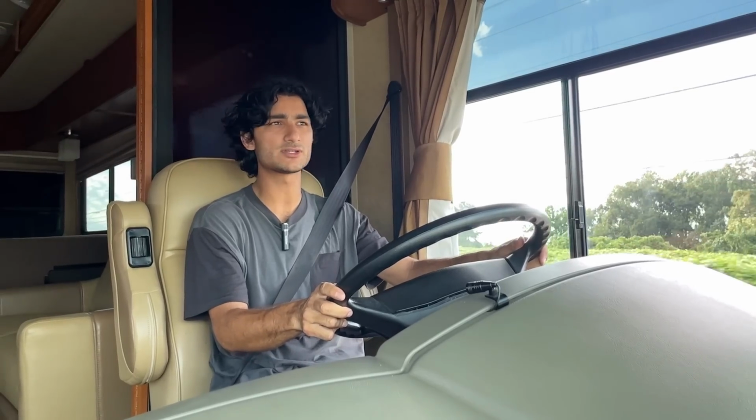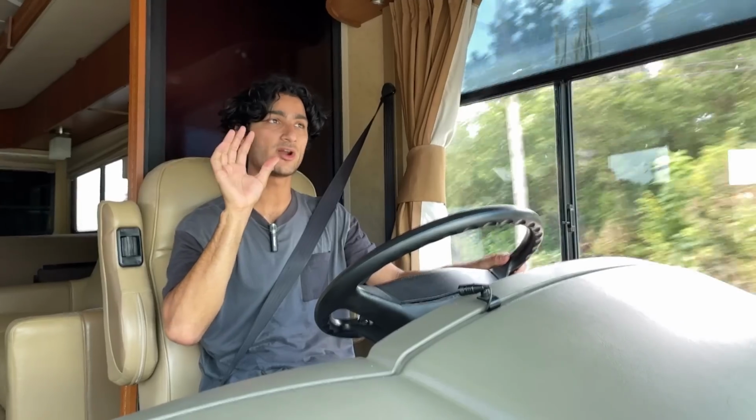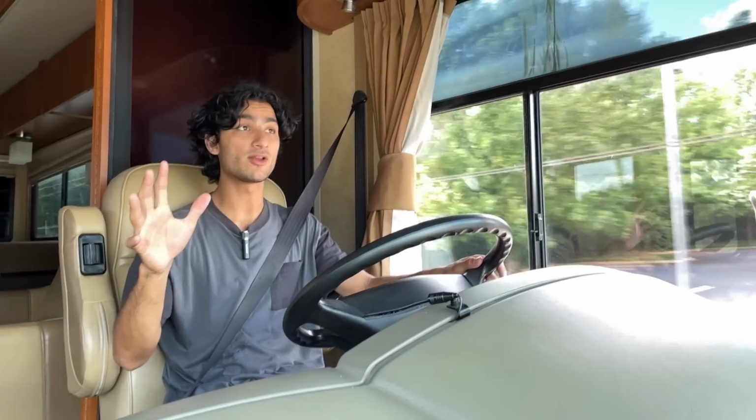And the new floors are stunning. They go so well with this very nice and sort of slightly contemporary built woodwork all in here. The coach, it stands tall. It looks newer than the year model that it is.